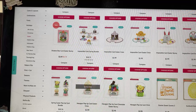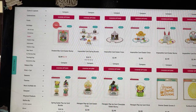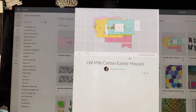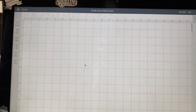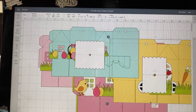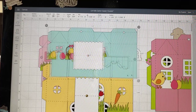So there you go. So anyway, we're going to be doing these really cute milk carton Easter houses is what I call them. Again, I probably should have cut them out in a patterned paper, but I did not. And I wanted to just show you how you would get these together and what you need to do before you cut them out. So here they all are.